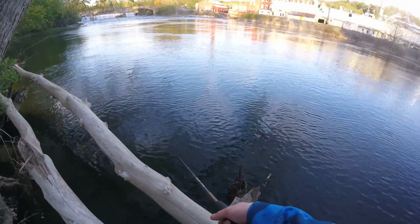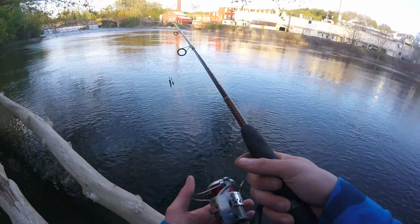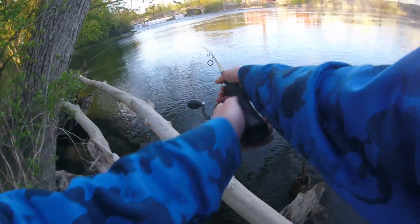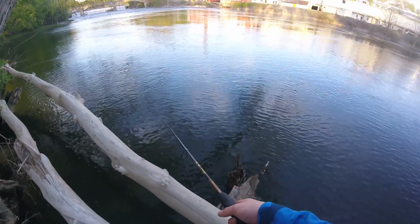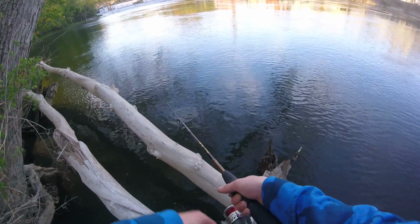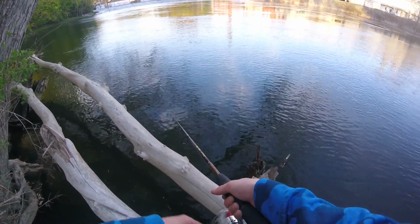I'm using a homemade bait. It's a spinner bait with a Lunker Hunt 2 bait on it. And so far, it's proven itself. Back to back, 2 pounders in 2 different spots, guys. So hopefully I can get the next one here on videotape.